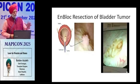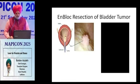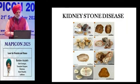So you have removed the whole of the bladder tumor en bloc, including the mucosa and the muscle, so the histopathologist can tell you whether it is limited to mucosa only or it is a deeply muscle invasive tumor, and then you can plan the treatment. We started this for the first time in Punjab, and a lot of newspapers gave us coverage.